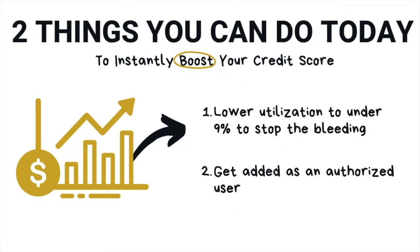So 2 things that you can do today to instantly boost your credit scores. Number 1, lower the utilization under 9% to stop the bleeding and start having your score go up. And then the next thing is get added as an authorized user. So getting added as an authorized user is simple as this. So let's say my mom, she has a Discover card with a $10,000 limit for 15 years. I say, hey, Mom, I'm trying to build my credit up. Could you add me as an authorized user on your Discover card?